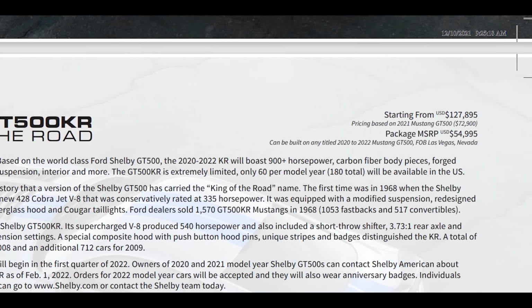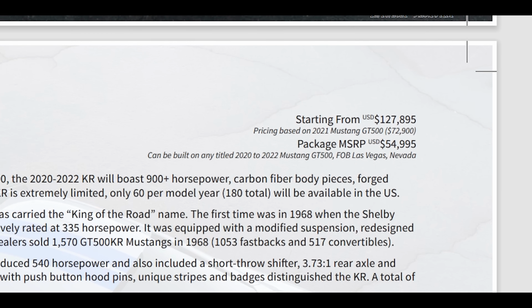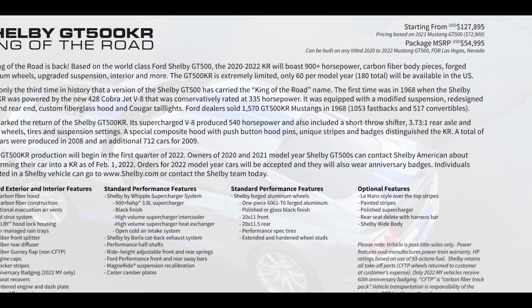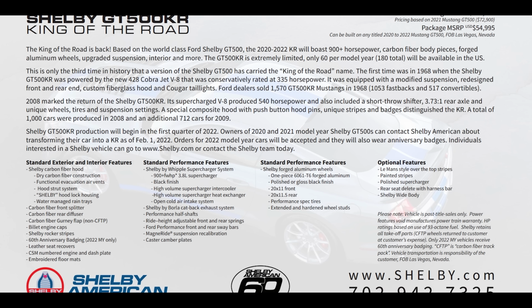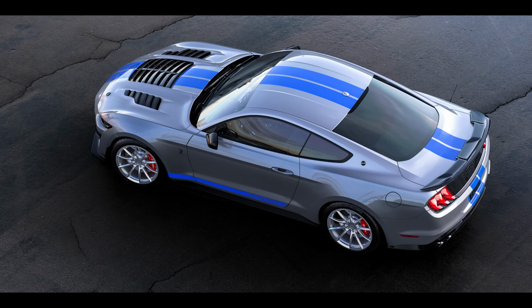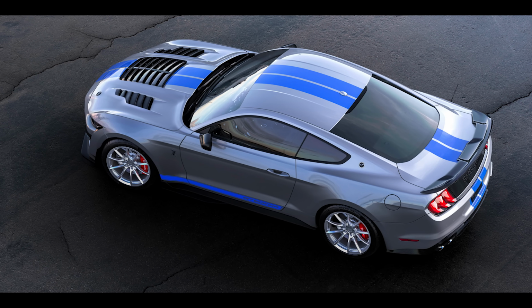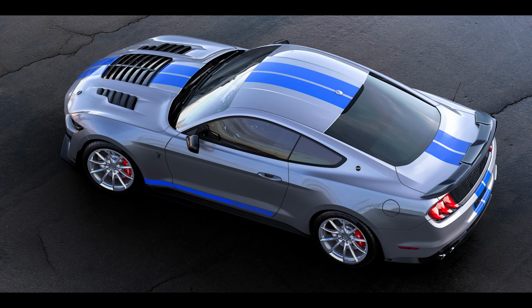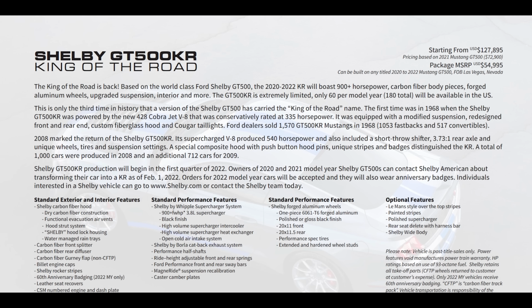Anyways, though, moving on, if you add that with the $55,000 package MSRP, obviously the $127,895 figure would increase by about $10,000 to $20,000. In general, this is looking like it's a $150,000 variant of the GT500, but it is the King of the Road, so that is what you need to consider. The King of the Road is back based on the world-class Ford Shelby Mustang GT500.